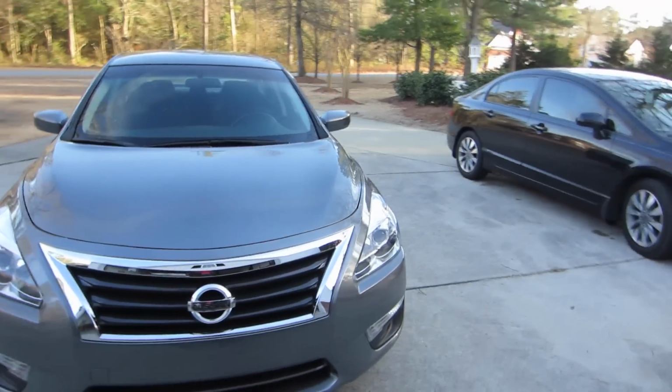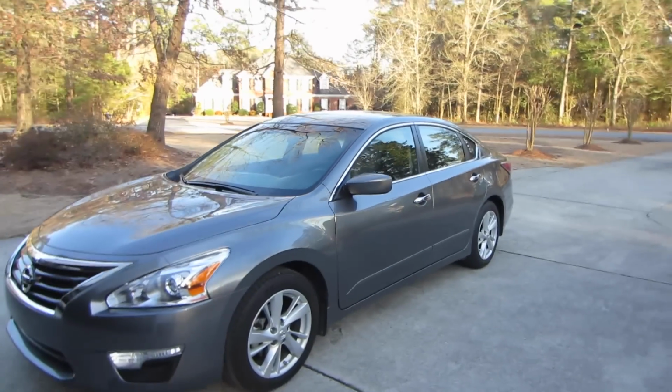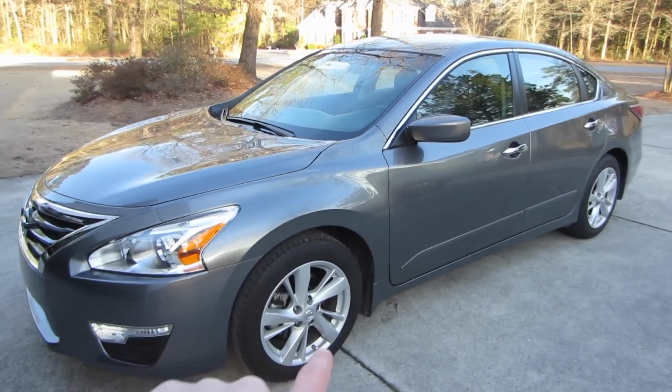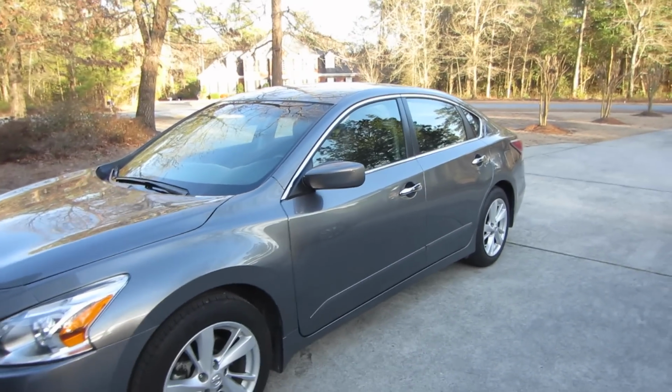I want to go ahead and apologize up front if this is a pretty lengthy video, because it probably will be, but this is just a base SV. The only options that we do have are the mud guards and the body side moldings.